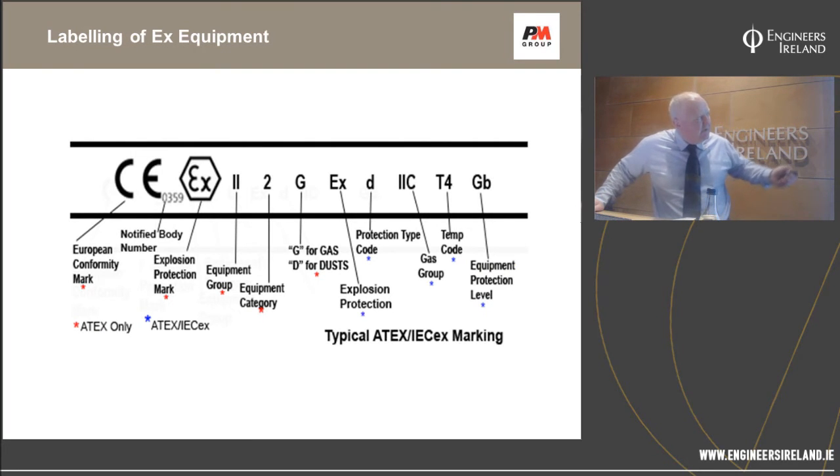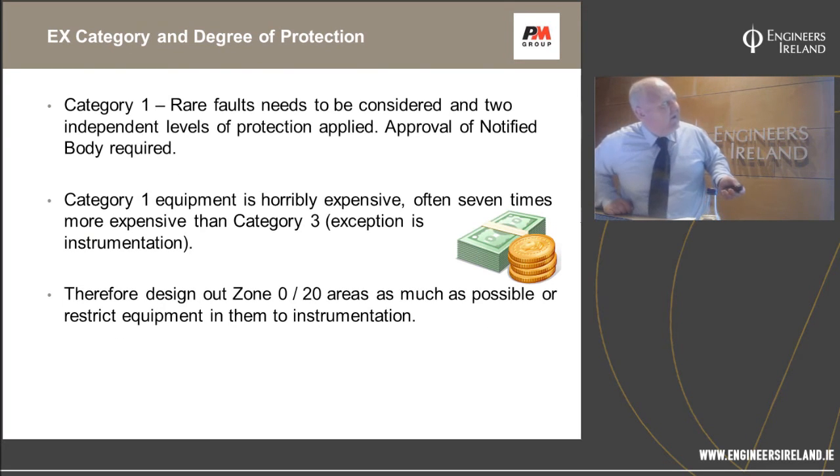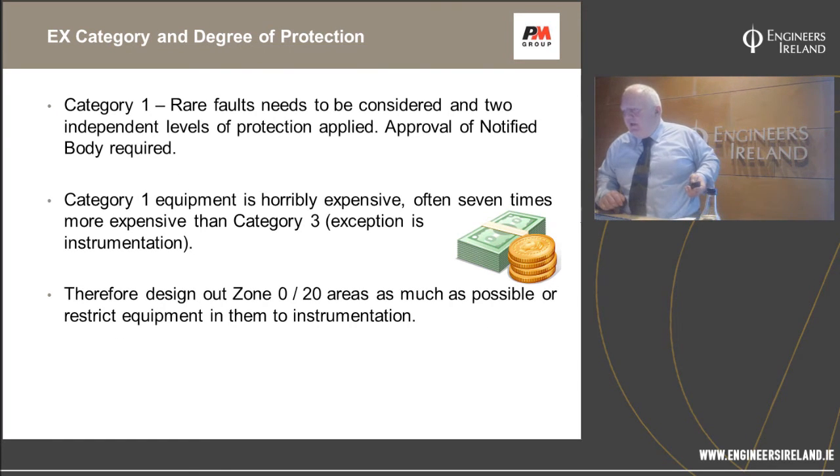And you can look at these slides afterwards. There's all this marking and where you see where the categories are. I could spend an hour going through this section alone. What was the instrumentation you said? Where?